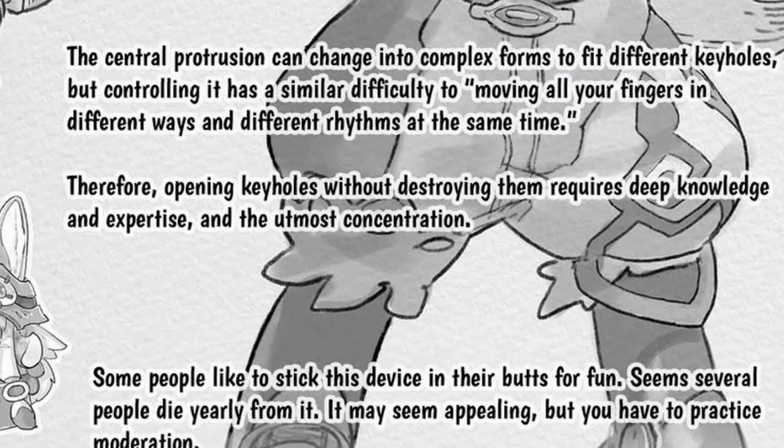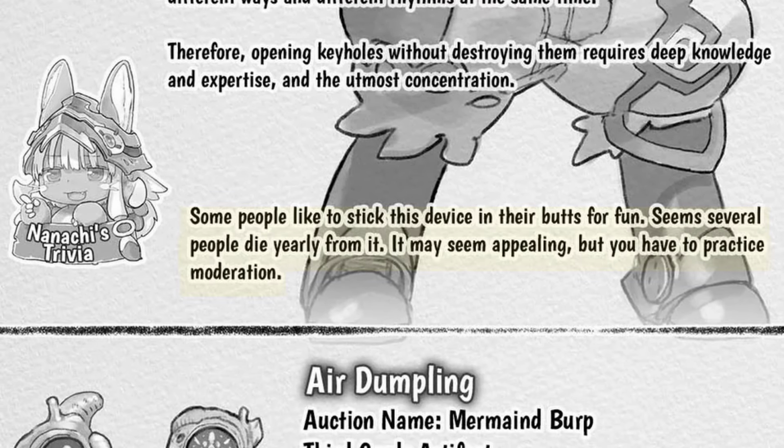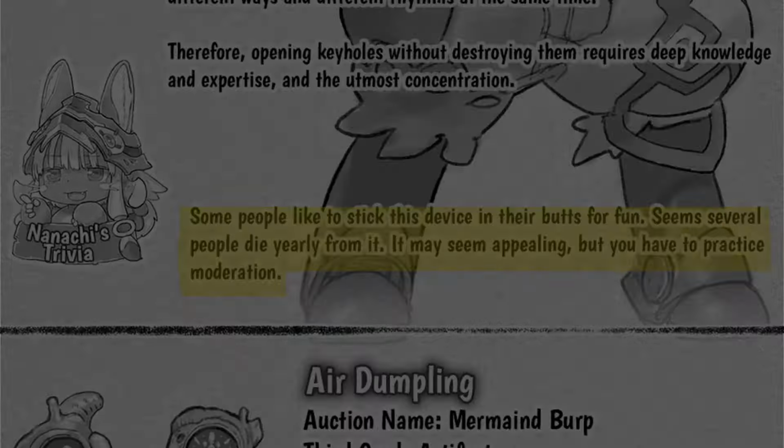According to Nanachi's bonus trivia found in Volume 11, it is also common for people to stick this relic up their butts, also stating that this practice claims several lives every year.